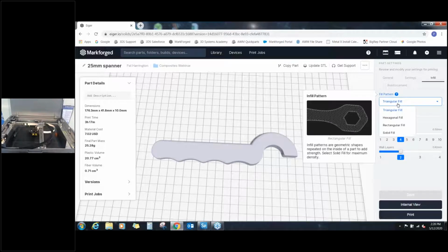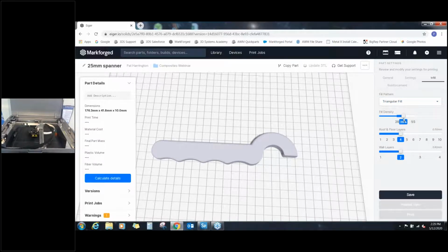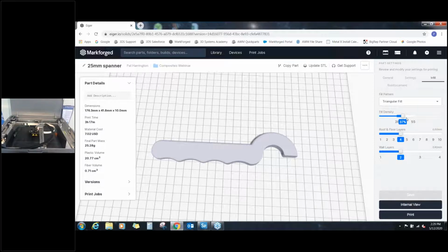We have a bunch of flexibility as to what fill patterns we want to use: triangular, hex, rectangular, or if your application does require it, solid is possible to do. I tend to like triangular. It seems to be a nice balance between speed, dimensional accuracy, and strength, but each of the fill patterns will have a different density range that you can achieve by just playing with this bar here, which is going to really dictate how packed in these fill geometries are.